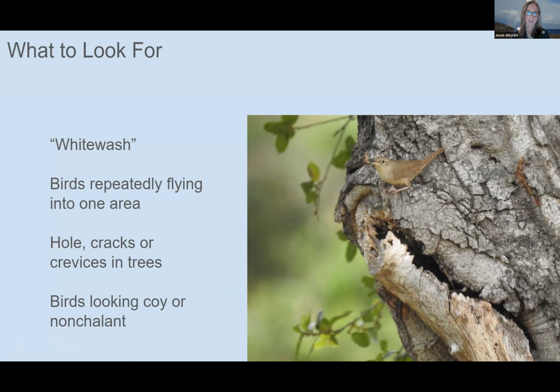Whitewash is a nice term for guano, basically. If a bird sits in a particular place, either as a roosting perch or sometimes under a nest, there will be washes of guano underneath that nest. Now, it might be on the ground, it might be on a rock, it might be on the limbs of the tree.